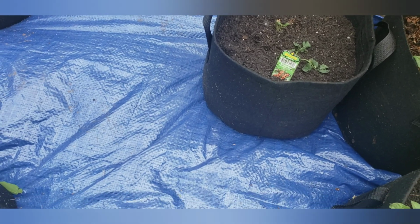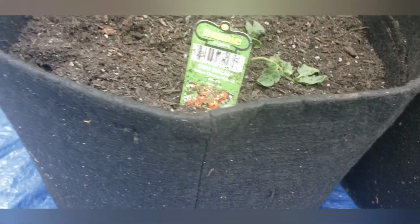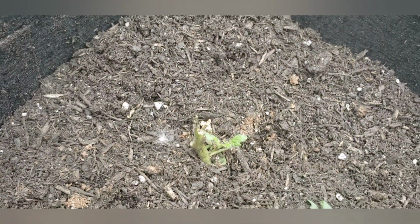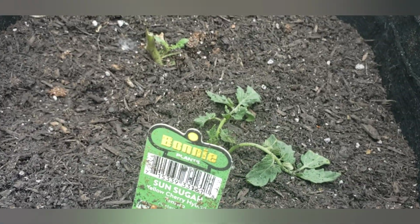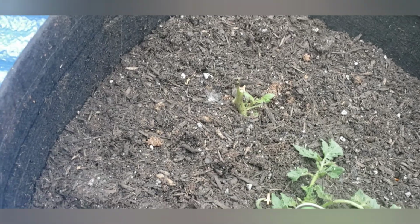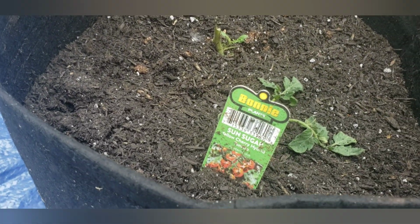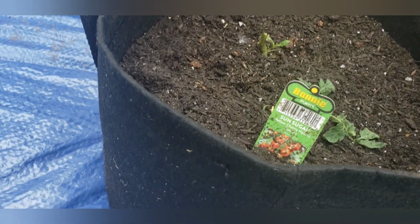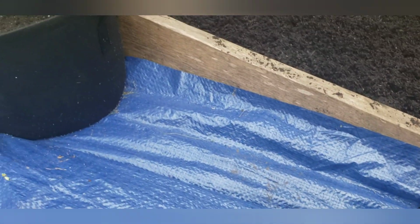Okay, this is kind of a disaster. Let's talk about this disaster. Okay, this is a sun sugar cherry tomato. And as you can see, I snapped the stem accidentally. And so I just planted the top of the stem and the bottom of the stem, hoping that something will root and this plant will bounce back. But I don't think that that's going to happen. But I'm hopeful. So we may not even end up growing that variety, but here's hoping.